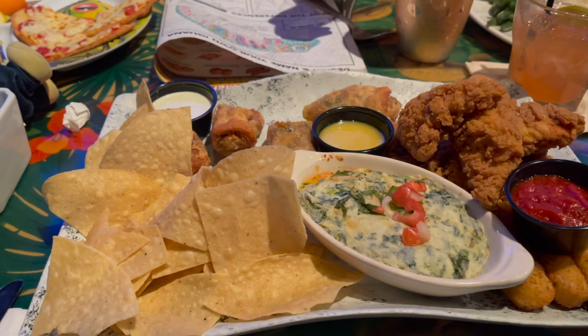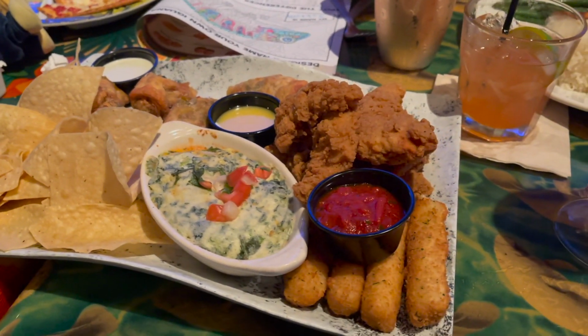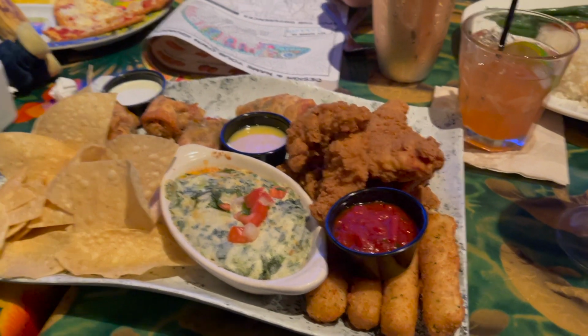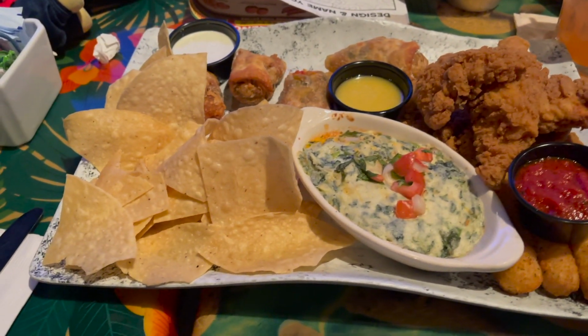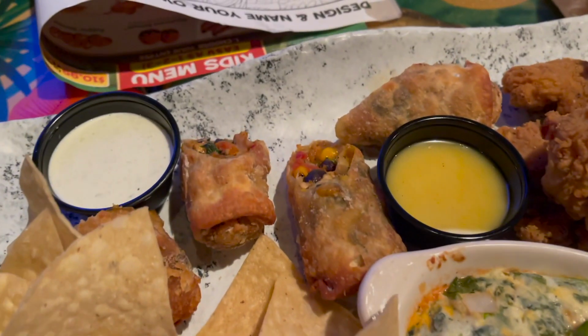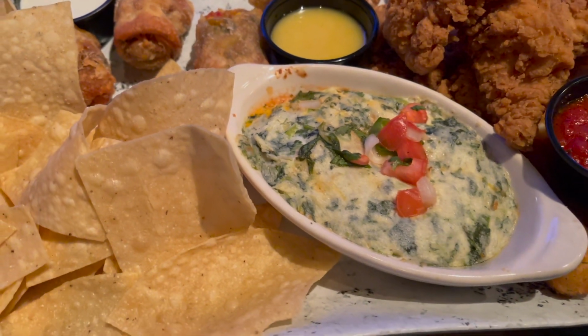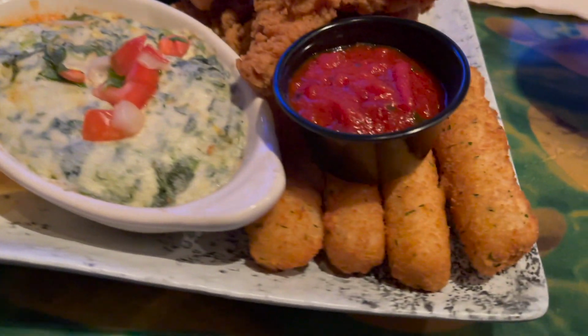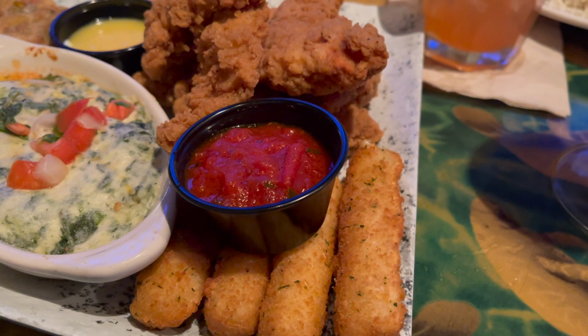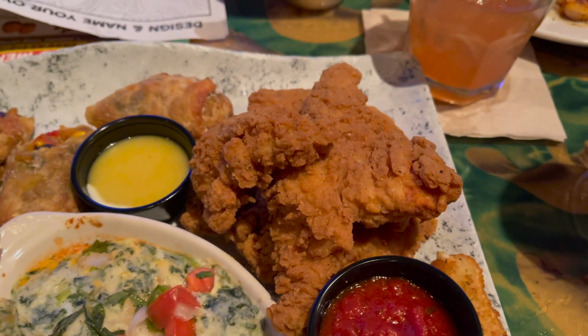All right, so Dave ordered for his entree the awesome appetizer adventure. So he's kind of doing an appetizer instead for his meal. But this is a huge appetizer. So this comes with the chimichachas, those are over here. It comes with the spinach and artichoke dip, that looks amazing, with chips. Comes with mozzarella cheese sticks over here with marinara sauce. And then you also get chicken strips, oh my goodness, a good amount of chicken strips there too as well.